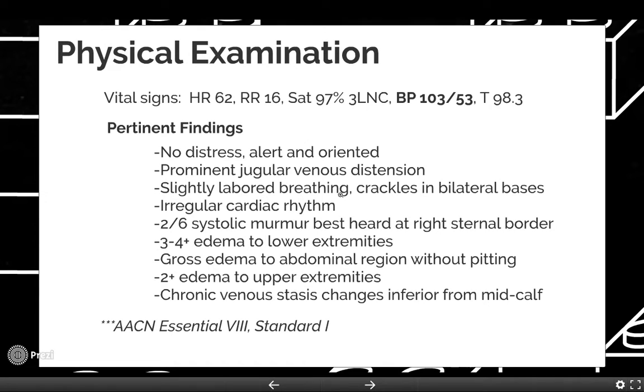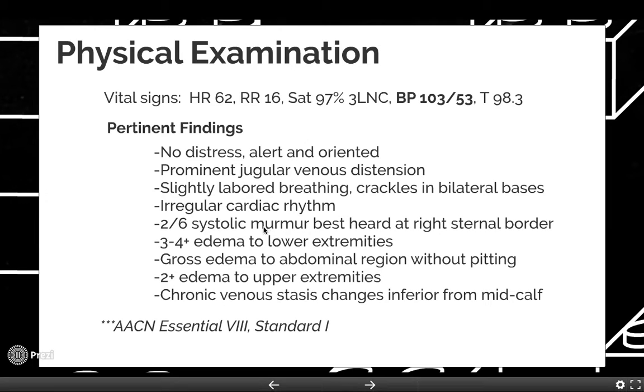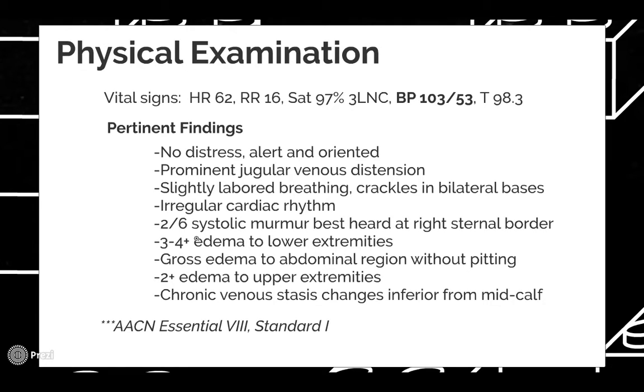Crackles bilaterally, irregular rhythm that I could palpate, and a systolic murmur that I heard, probably tricuspid regurg is what I thought, related to his volume status. His edema was profound, 4 plus mostly, down in his lower extremities, certainly from the knee down. Thighs were a little more firm, but still pitting. They were probably 3.